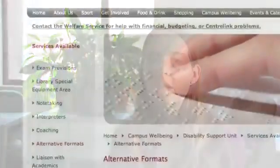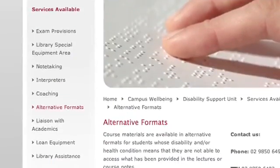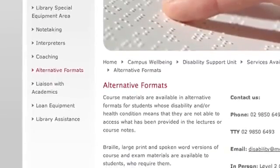I mean, the most important units in terms of support for staff who are helping students with disabilities are the Disability Support Unit and MCAS. So the Disability Support Unit is part of Campus Wellbeing. They're located in the Lincoln Building, and students, in order to get support, must declare their disability.